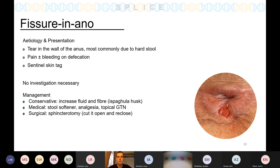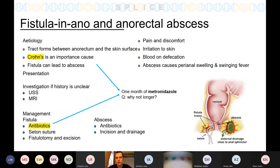You guys will know that's a vasodilator. And if you apply that, you can open up the vessels to the affected area and hopefully promote healing. Now, if that doesn't work, there's a procedure called a sphincterotomy, where I think you would be unable to close a tear like that itself. You cut and make an even bigger tear, but one that favors healing. So you close that immediately. So that's an option.